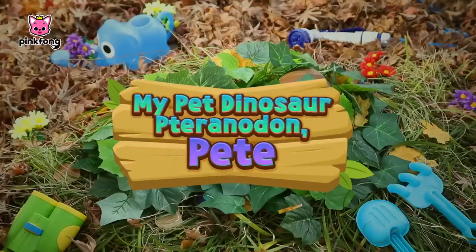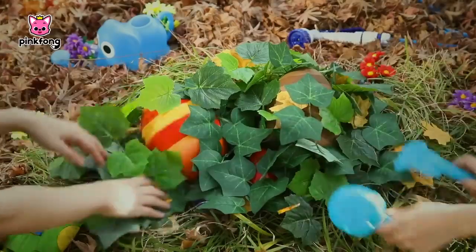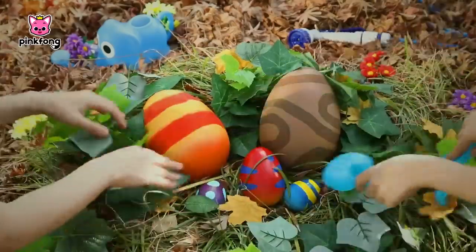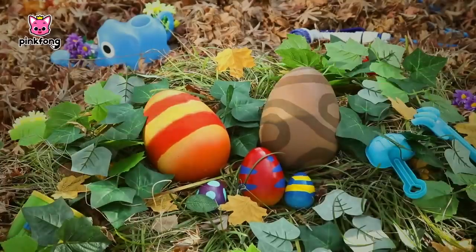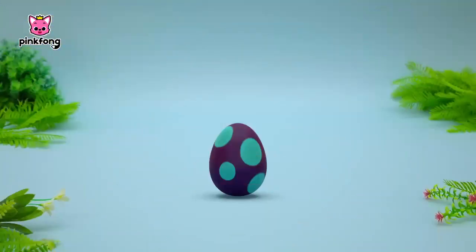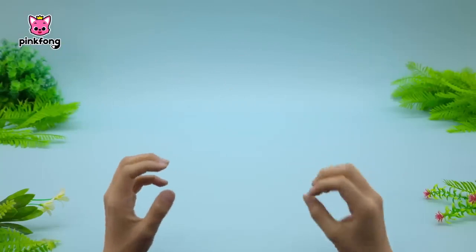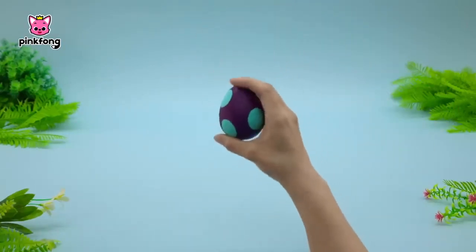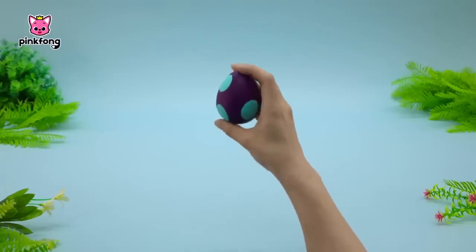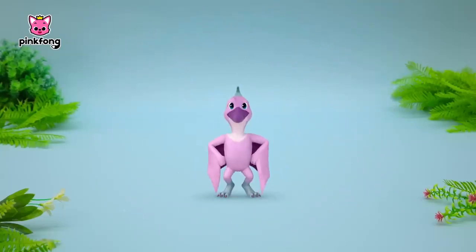My pet dinosaur, Pteranodon Pete. Hi, friends. Guess what we found in our backyard today? Dinosaur eggs. I wonder what kind of dinosaur is hiding in the egg. Today's egg is purple. This egg is flying through the sky. Oh, it was a flying pteranodon.